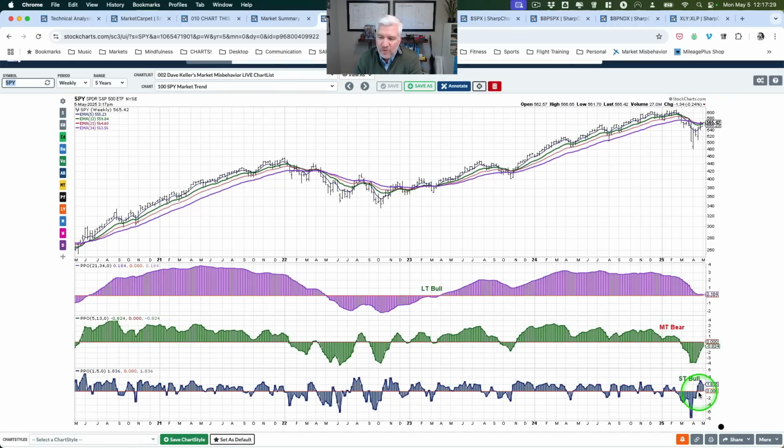The short-term model for me turned bullish 2 Fridays ago. It had turned bearish in mid-February after the February market peak, and had remained bearish up until 2 Fridays ago, not last week, but the week before, when it finally turned back positive. Here's the medium-term model getting very close to the zero level, but still remaining bearish, basically saying that this is still the medium-term trend, according to my model, making a pattern of lower highs and lower lows.